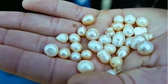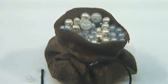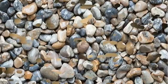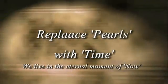She began by looking at the pearls, passing on many special treasures. She delved deeper into the bag, and soon the pearls were replaced with pebbles. Sadly, she went home empty-handed. Folks, replace pearls with time, because we cannot go back even two seconds. We live in the eternal moment of now.